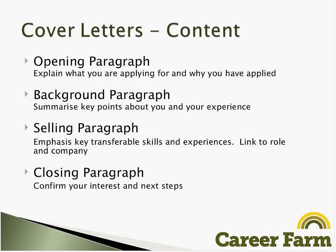So the opening paragraph: explain what you're applying for and why you've applied. Then a background paragraph, summarize a few key points about yourself and your experience. Then moving on to the selling paragraph, emphasize your key transferable skills and experience and maybe link to the role in the company. I'm going to show you a way to do that.